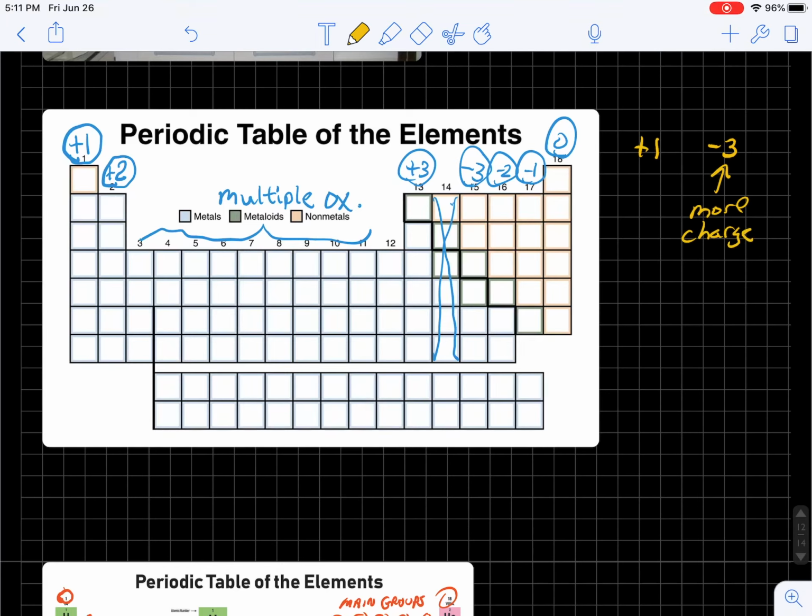I know it's a lower number, negative 3 than positive 1, but it has more charge because there are two types of charges, positive and negative. What we're saying here is that something with a negative 3 has 3 of the negative charge, whereas this positive 1 only has 1 of the positive charge. So they are equal and opposite of each other, if that's possible.